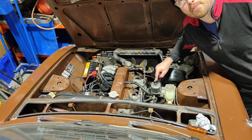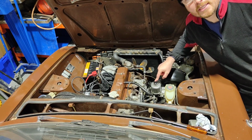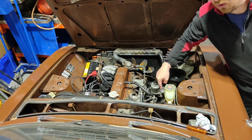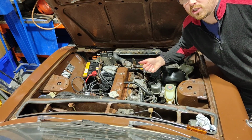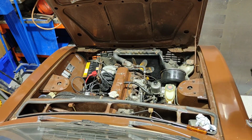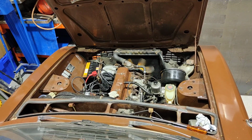I've just topped up the dash pot with some ATF. You need a nice thin oil for that. Float chamber is empty, but it'll fill up pretty quickly. So I'm going to crank it and it's going to fire up pretty quickly, I reckon. Bit of choke.